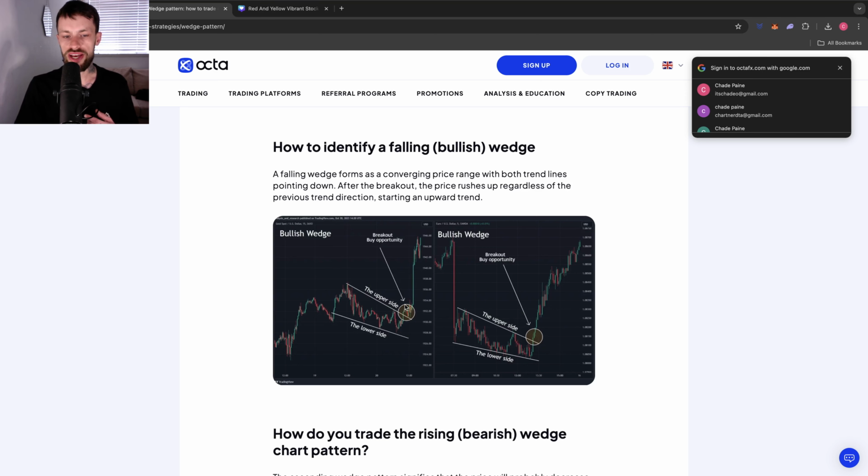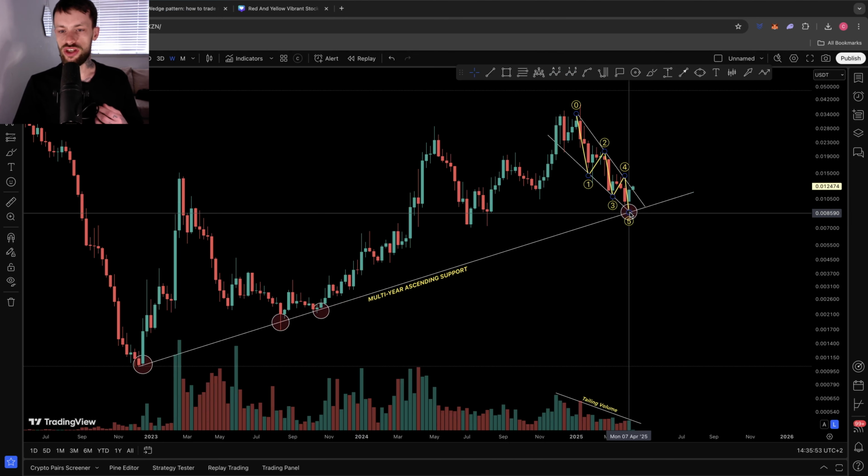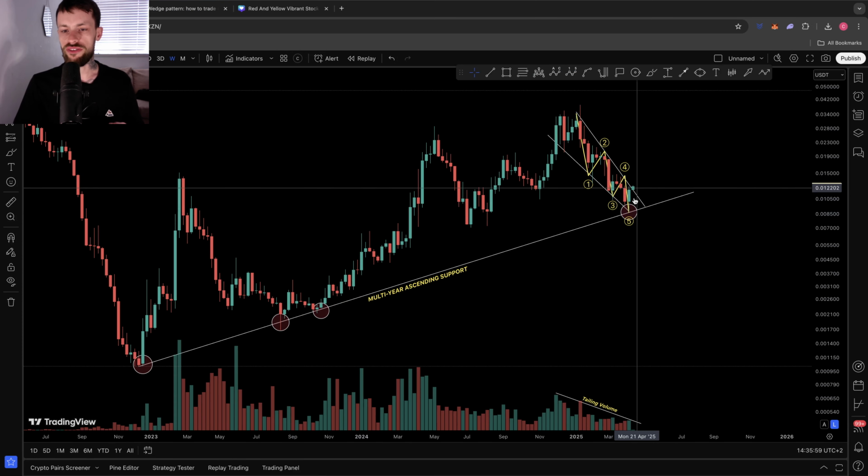And once you get that breakout, and especially the back test to previous resistance, that is a good sign for confirmation. So what we have right here for Velo is we've actually got a point of contact on multi-year ascending support, completing the 5th wave back down here, and we're looking for the breakout now.